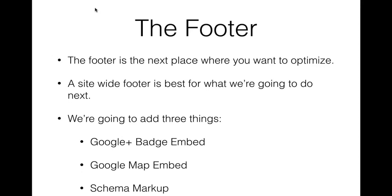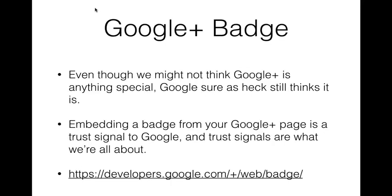So if you don't understand this right now, or what I just said, I will cover it. Worry not. So the Google Plus badge, even though we might not think Google Plus is anything special, Google still thinks it's very special. So embedding a badge from your Google Plus page is a trust signal to Google, and trust signals are what we're all about.